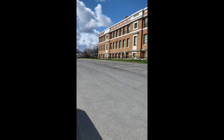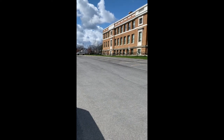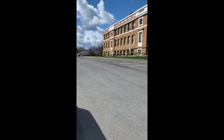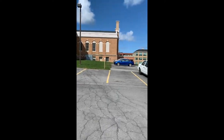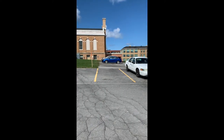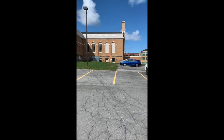And one of the main entrances students will go through is the side door over there that will also take you into the International Education Office. And then another entrance is under the awning over there, which is also where you can find the elevator to get to the second and third floor.